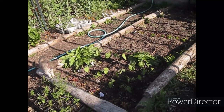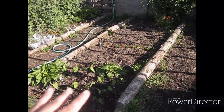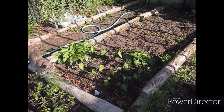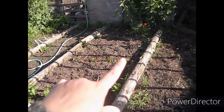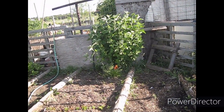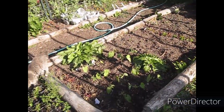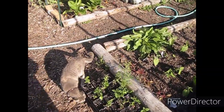And this is my other bed. I have started planting it. I still have a lot more to go. You can see I have a lot of empty space. I got my beans in here. I have coxcomb in here. There's a coxcomb there. My marshmallow plant is doing very, very well. And then I have some mints that I potted up for the farmer's market.